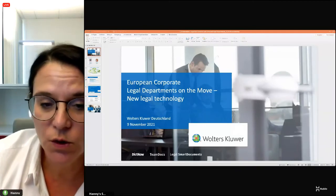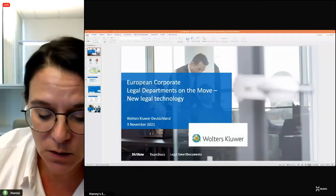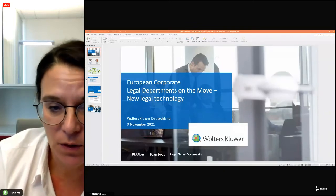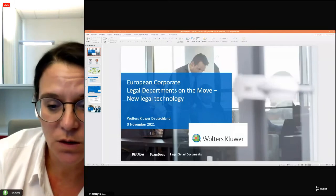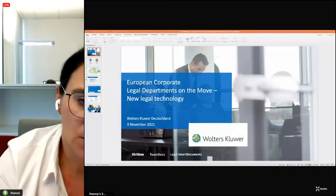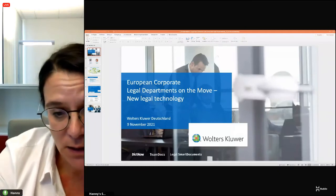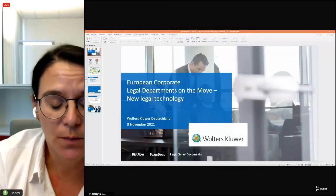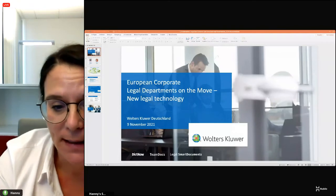tool to create legally secure documents. Just imagine you have your documents stored in a database, and everyone, even a lay person who doesn't have any legal knowledge, can use this document and create a contract out of it because he is led through a dialogue. The templates are certified by the legal counsel and are only to be used when released by the legal counsel.